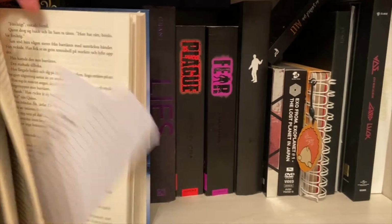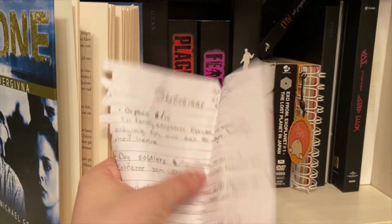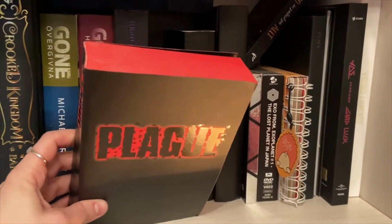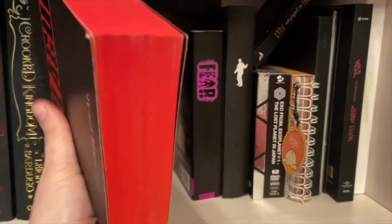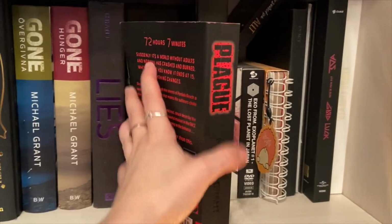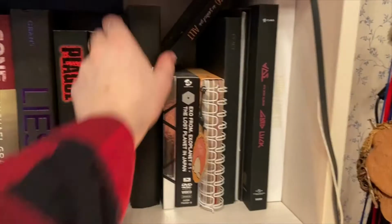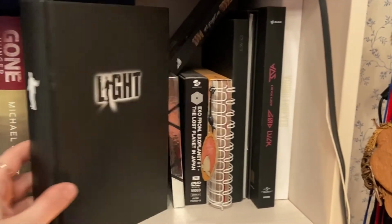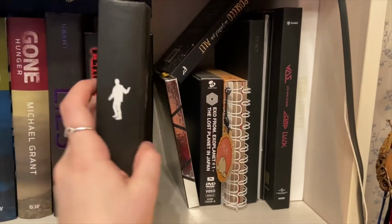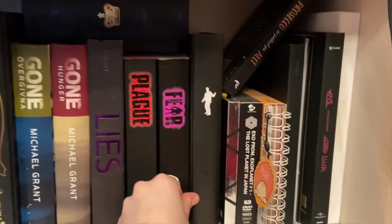What's this note? Ooh, it's my friend who recommended me scary movies back in the day. Okay, keeping that. This one is cool. This is stained and red and looks really cool and dusty. But yeah, I remember these being quite dark for being a YA or sort of middle grade. And then this one is also really cool. It's just called Light, and it's completely black. Oh, they made such nice books even back then, and none of my editions are matching. That's pretty cool as well.